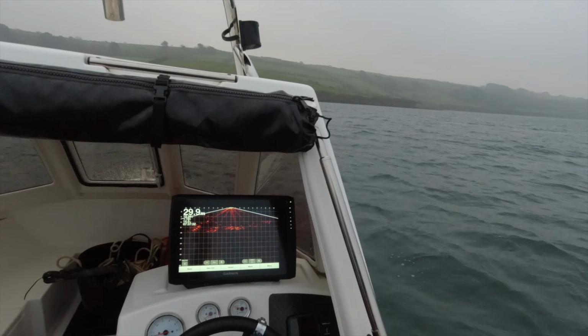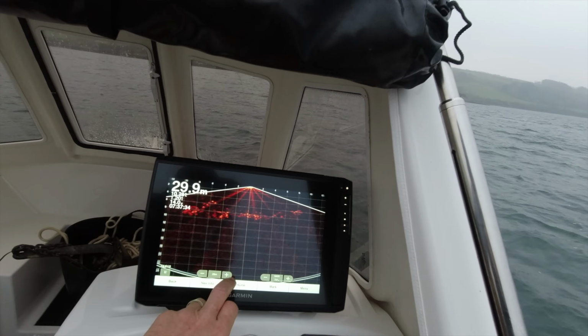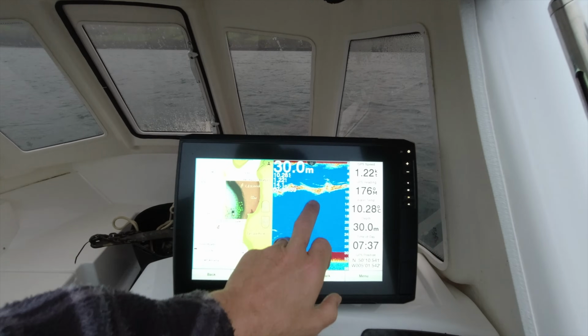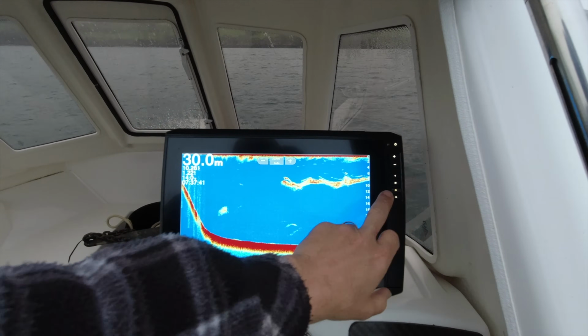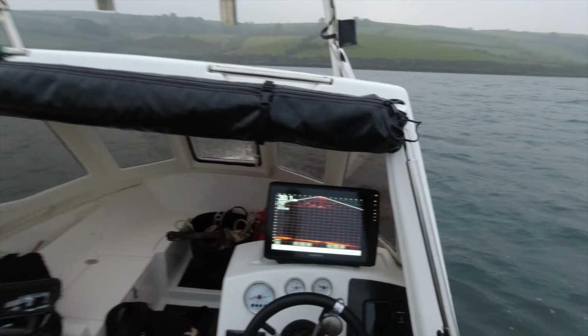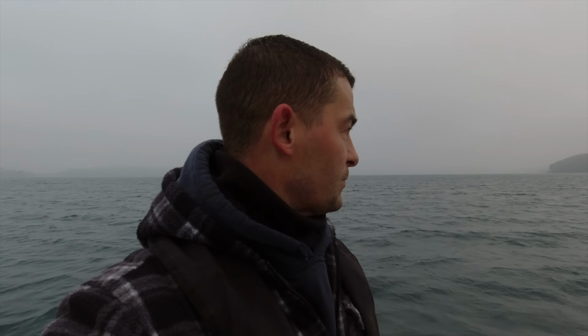I've hung back a bit because we've had a bit of mist on. I've come out now and I'm just trying to find some bait, and I'll just show you a sneak preview. This is the bait fish there swimming under the boat. See him there? Yeah, so I'm going to try and get myself some of them, get myself some mackerel or some pilchards.